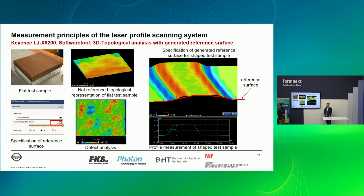There are several capabilities. So when we consider this flat test sample, for example, it was scanned with a profile scanner, and we have a topological representation of that profile, but it's not referenced yet. And there's the question, how can we detect any defects on a free-shaped surface? And for that, generated reference surfaces can be used as a reference, which are aligned to the geometry of the produced part. The generated reference surfaces are specified by certain extraction step parameters, which is actually more or less a pixel parameter in the pixel space of the sensor's images. And then we see the difference, what defects actually can be detected in the flat area of that test sample.